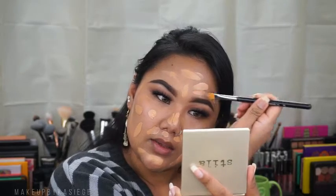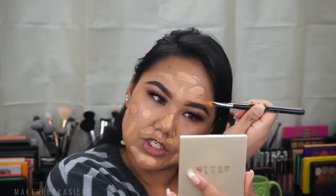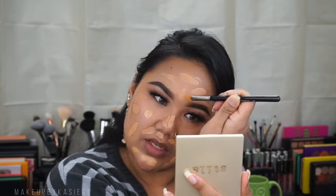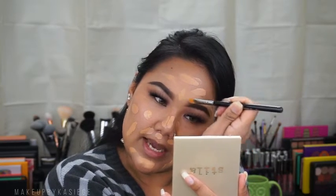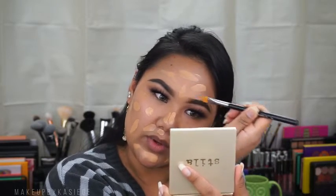So I'll clean up the top of my brow with my little concealer brush and the foundation that I'm using for that day. And then I'll just blend it up higher so that when I'm blending out my foundation, I don't have to go so close to my brows. And then to blend out that foundation, I'm just going to go in with my L'Oreal sponge.